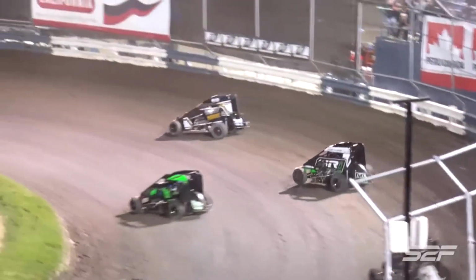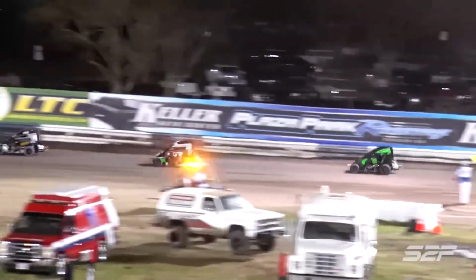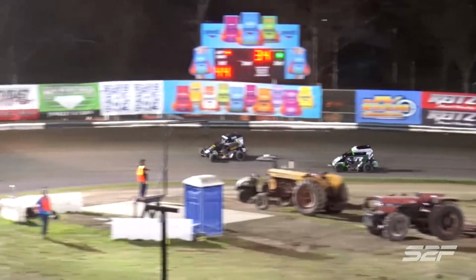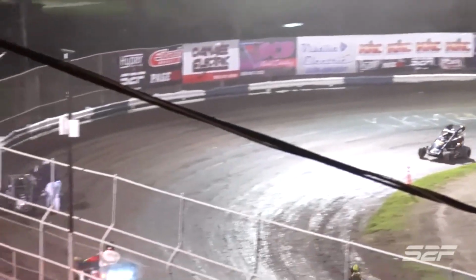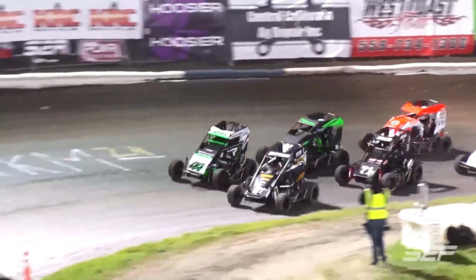Snyder, Pahuli, Torgerson, your top 3 as a caution flag will fly. You got 1 stopped in turn number 4. Or 2 stopped. There's 2 cars there. There's one hiding behind the pole. We come to green out of turn number 4.